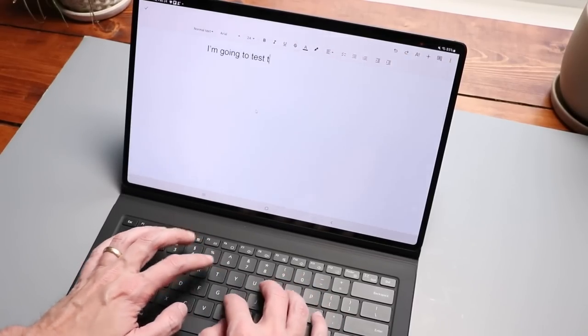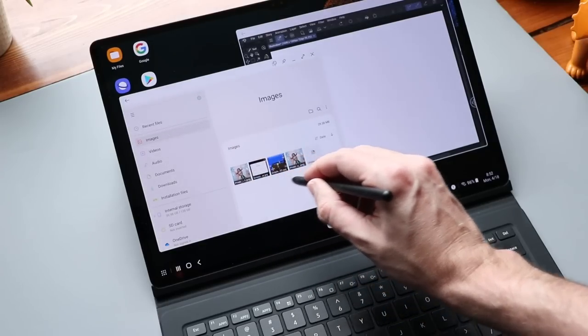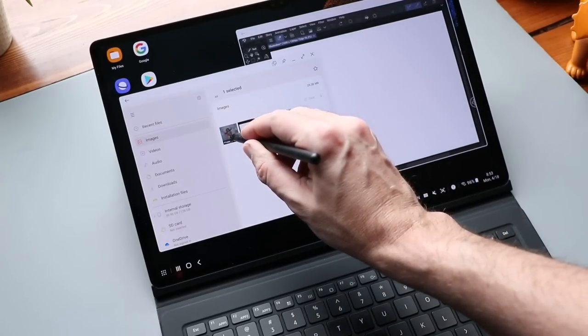In fact, for the sake of this video, I ended up writing this script on DeX and using it a lot more than I have in the past, just to get a little bit more familiar with it. And I still have some quirks with it that I'm not quite used to. Because DeX looks like Windows, I expect it to behave more like Windows.